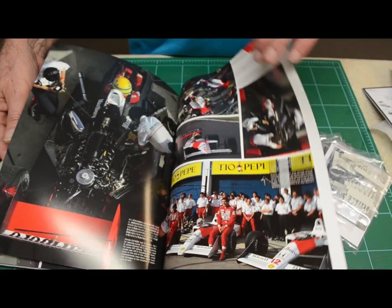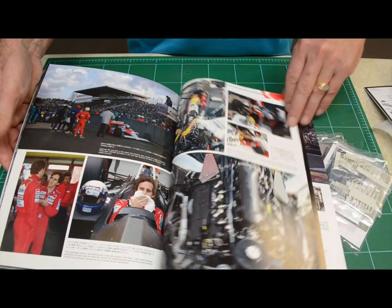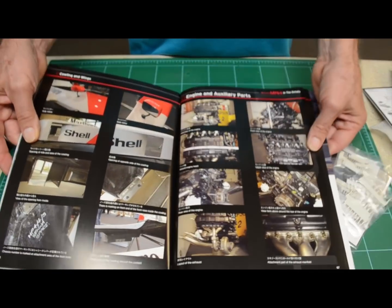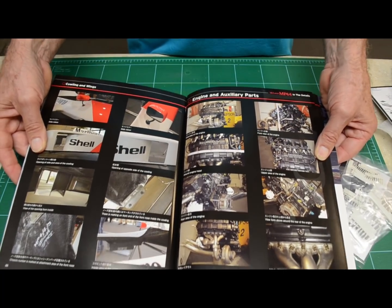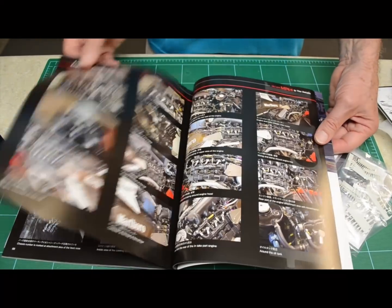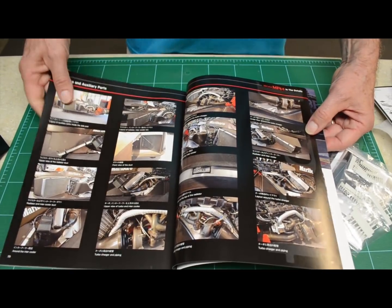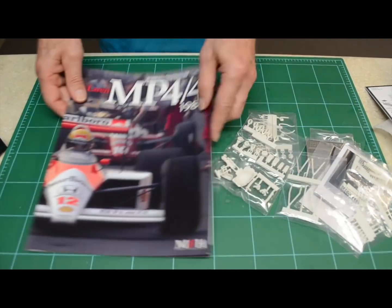And the further back here, they really get into all the detailed shots. I mean, look at this. This is really going to come in handy here. Nothing but detail. It's going to be a great kit. Anyway, so let's get on to part 2.